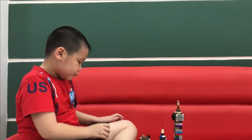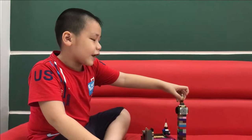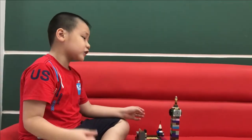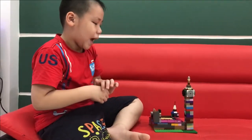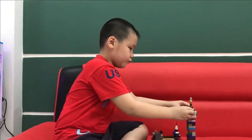Like that. What made it fall? No, it doesn't fall. It can fall, but because it's too high. But actually, Big Ben has survived the fall. And now someone just fixed it. Now it's back to normal size.